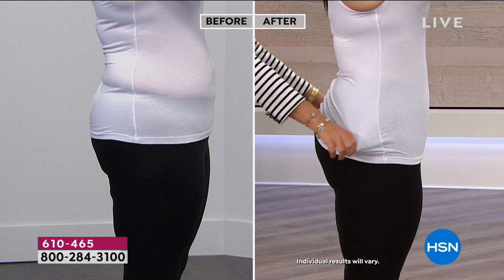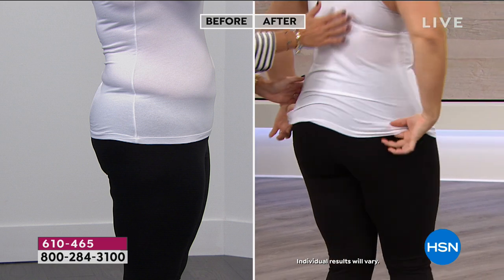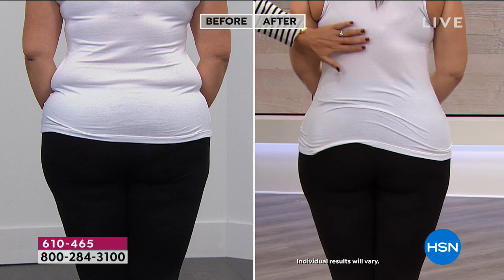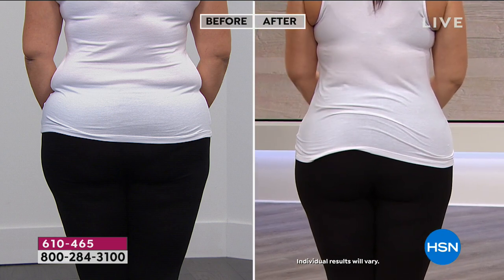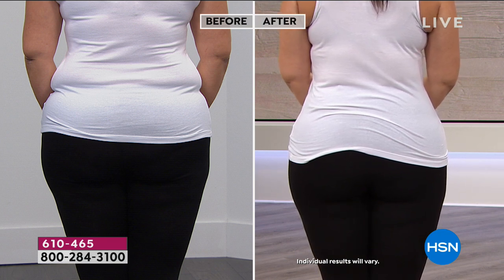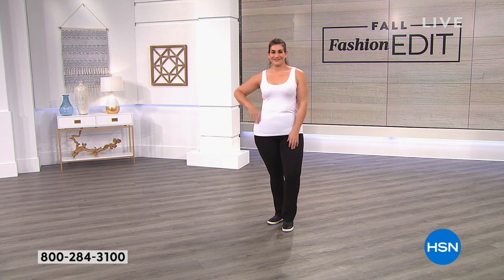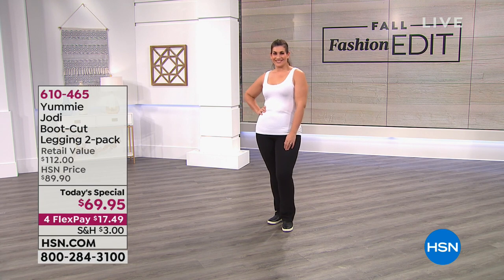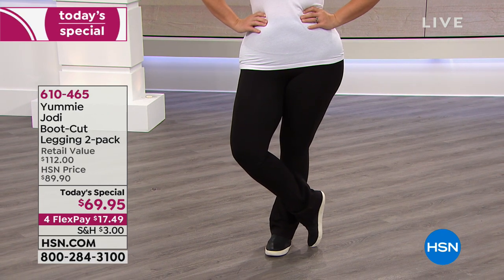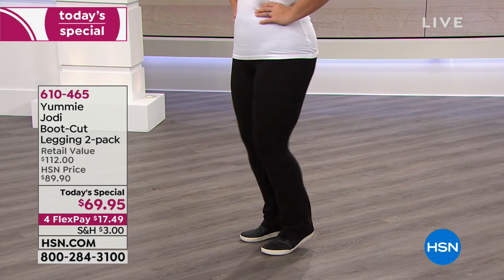In the back, let's turn all the way around. And you can see you're completely smoothed out. And we just love that about this pant. There you go. Thank you so much. That is so exciting that a garment can do that. I mean, it's one thing to say that underneath that pant she's wearing something else giving her the benefits. Now she's just got two layers. Yeah, it is the garment that gives the shaping. It is the whole double whammy that yummy brings to the table.